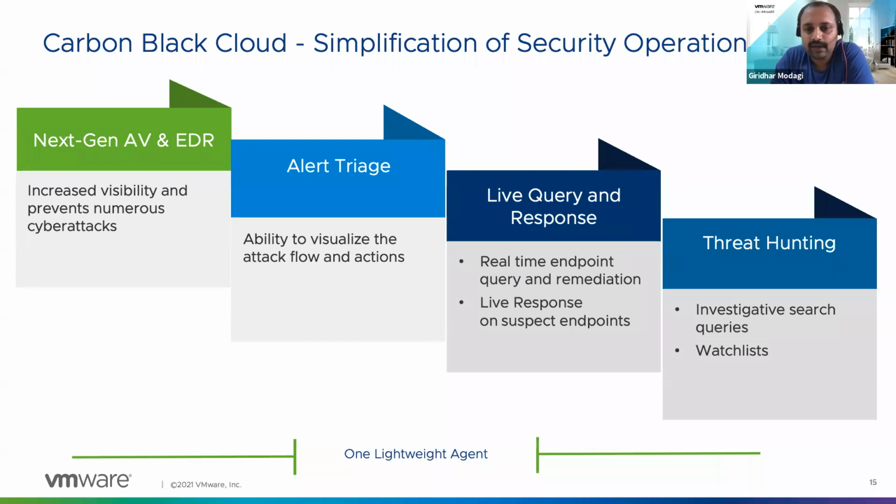We can connect directly to any live machines, any suspected endpoints, and take the actions that are required. And threat hunting, some of you might already know, is a proactive way of searching for threats which could have evaded our security mechanisms, right? So not all security attacks get detected by security tools. Some of them will have to be proactively searched using the behaviors that could be possible. And that's how threat hunting comes into the picture.